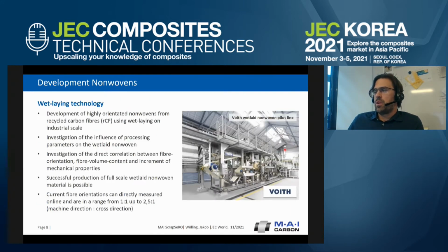So here you can see the lab scale paper line from the company Voigt, which is one of the partners. Voigt is a machine manufacturer for paper machines, and from looking at the paper industry, this machine is a small lab scale machine. If you look at recycling of carbon fiber composites, you could imagine this being a full serial production scale line. And Voigt does a lot of development here, and we look at the influence of the different processing parameters. As you can imagine, you can adjust a lot of parameters within this machine, and we'll at the end look at how they turn out in the nonwoven, in fiber orientation, in homogeneity, and how this again influences the final properties of the part.